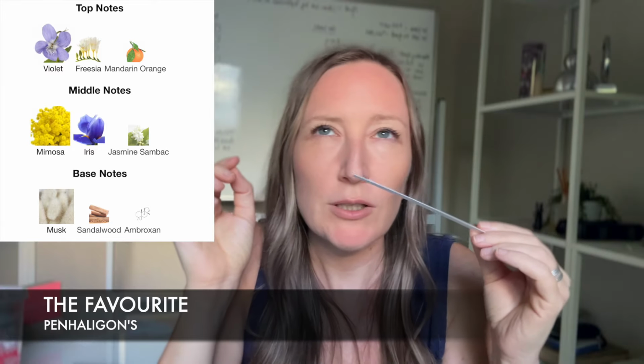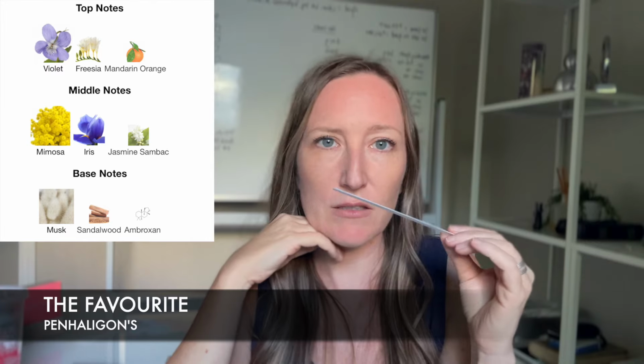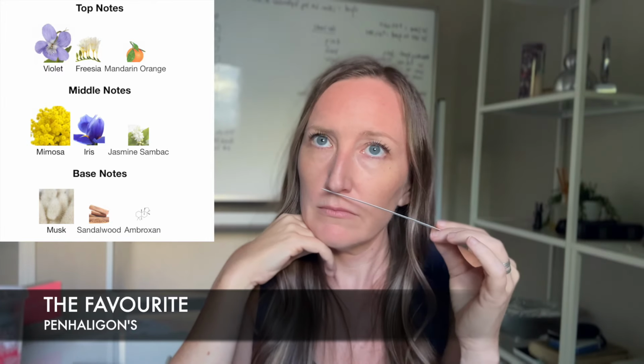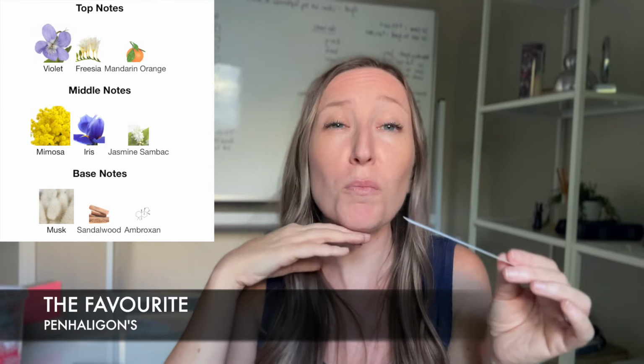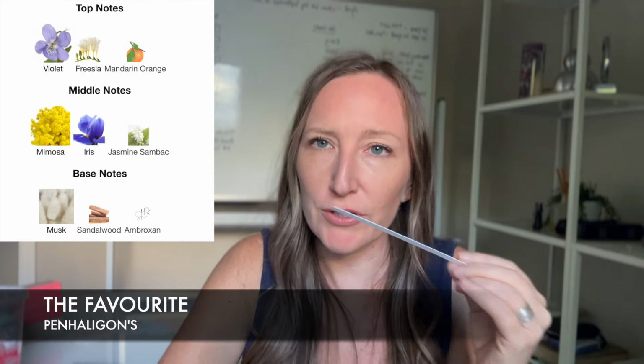There's maybe some bergamot in here, maybe some lemon. This is super candied. This is very sweet. Like you will not like this if you don't like sweet fragrances. It's sweet but floral. This is so pretty, you guys. This is very feminine, very girly.